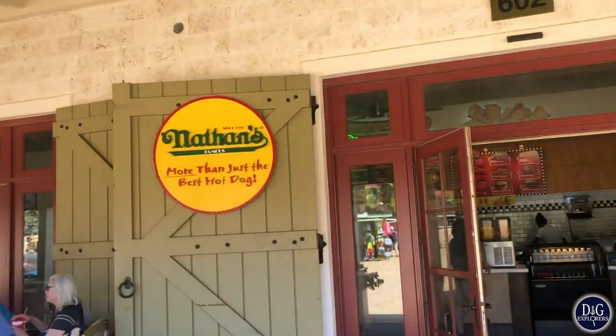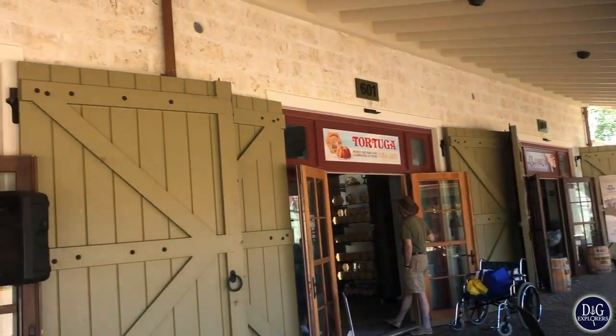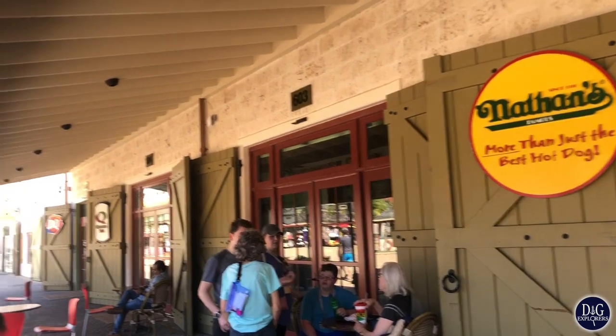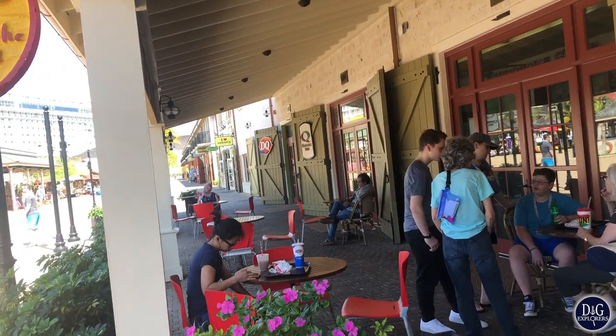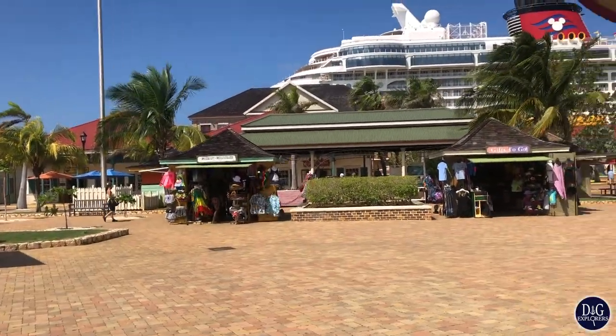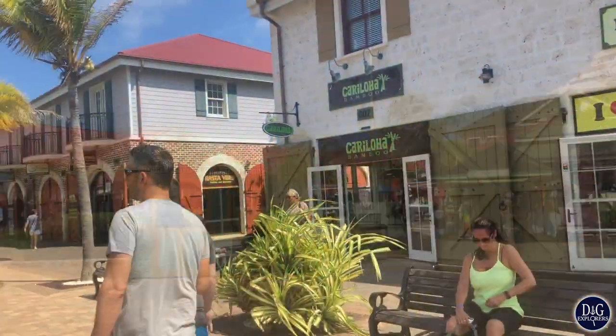So for the Americans that can't get enough of their American cuisine, look what we have. Got hot dogs and fries. Right next to the Blue Mountain Coffee, the Tortuga Rum Shop. You got Nathan's famous hot dogs. You have Quiznos, which I didn't even know they were still around. And you have Dairy Queen. Across the way on the other side is where they had Starbucks. So there's enough familiar American things here that you can enjoy. Yeah. Only here, Falmouth, Jamaica.